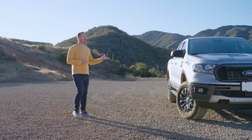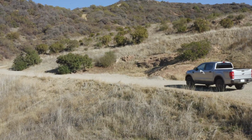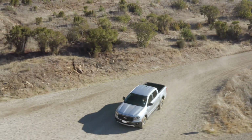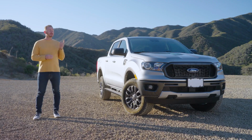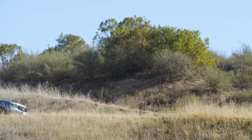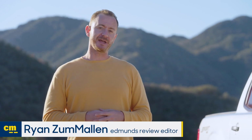Legacy, toughness, tech. The Ford Ranger has all of these qualities and many more. If you're looking for a midsize pickup truck, or you're wondering whether a full-size is really necessary for your needs, the Ranger is a great place to start. In this video, we'll show you what you need to know, which model to pick, and what to look out for.